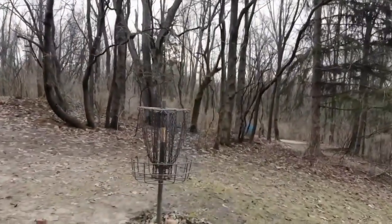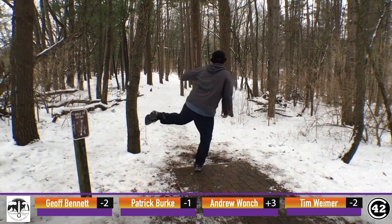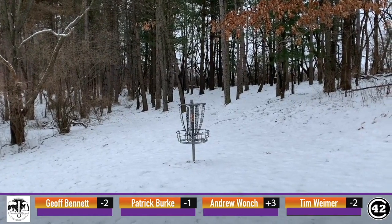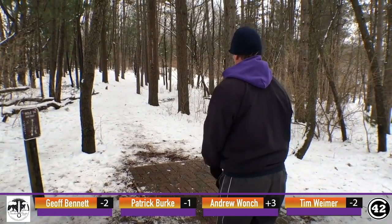Yeah, absolutely. So hole 7 here, 204 feet, another par 3. Very similar to last hole, but rather than going uphill, you're going downhill. But a very similar concept here. You were trying to throw a putter backhand, most likely, as Geoff is doing it right now. Got punished at the last guardian tree that he needed to be. Otherwise, that might even have been an ace run.